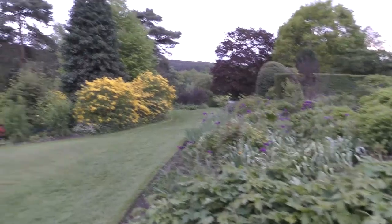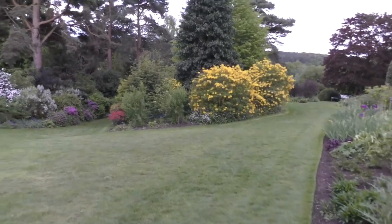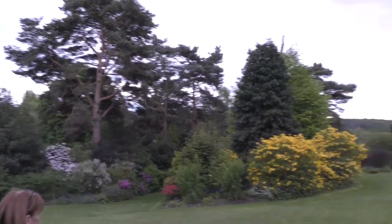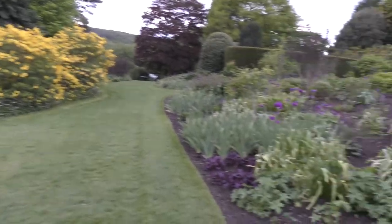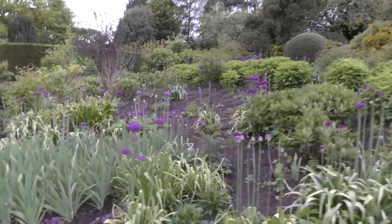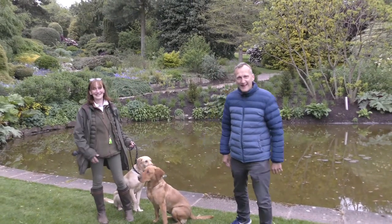I have a little shimmy down through this hillside with the beautiful pines and a lovely view as well out to Shropshire. Yeah, flora. And lots of lovely alliums in full flower here. I'll set the dogs on you if you make me fall in.